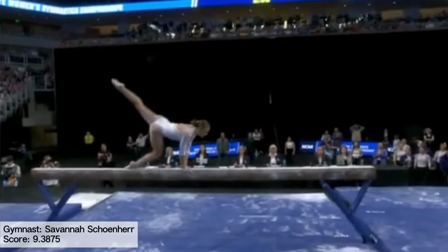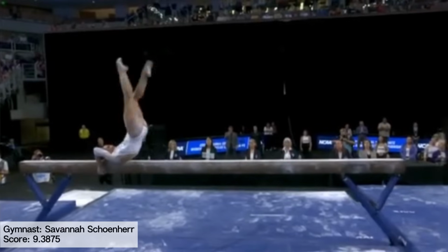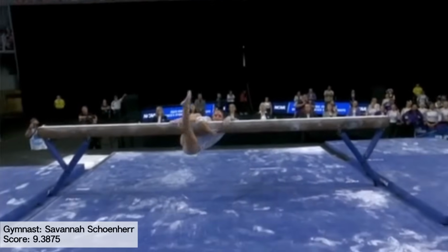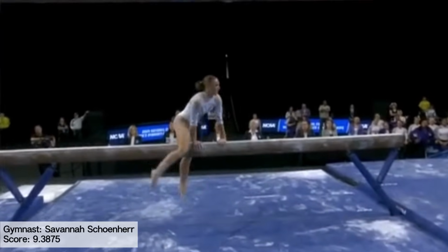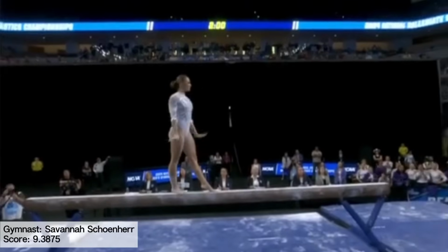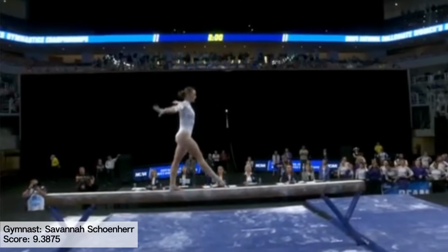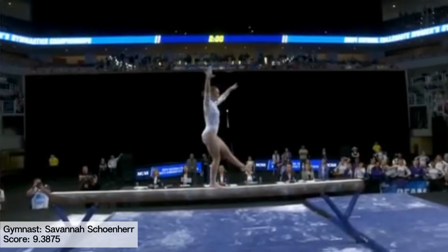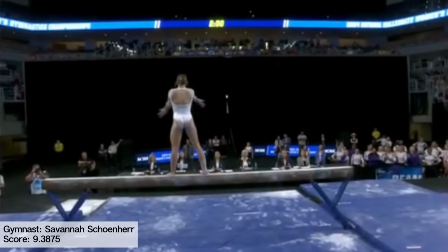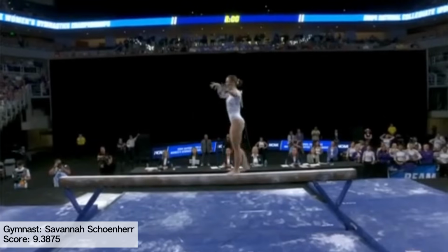Don't count the Gators out. Victoria Wynn, a 9.9125 in the leadoff spot. Here's Lazari. They need some help from the top team, and they're getting it. Wow. That will count as a fall. It is so hard to go last on beam, especially when they know that they could win this competition. It is so much easier said than done to block out everything else and take it one skill at a time.